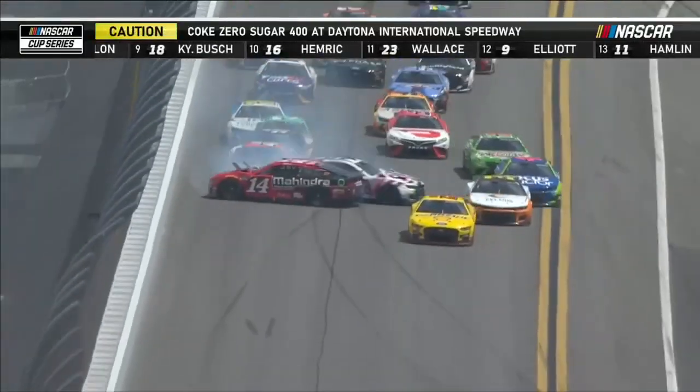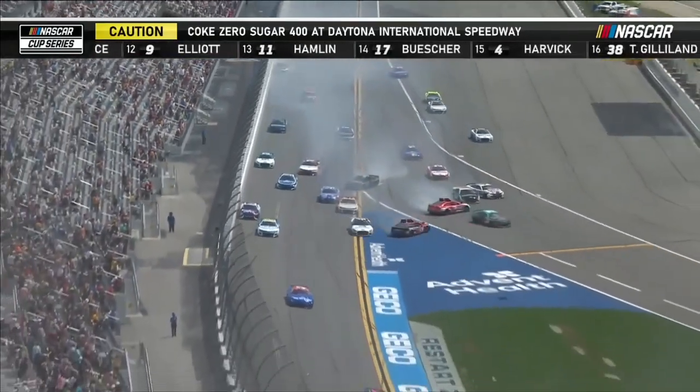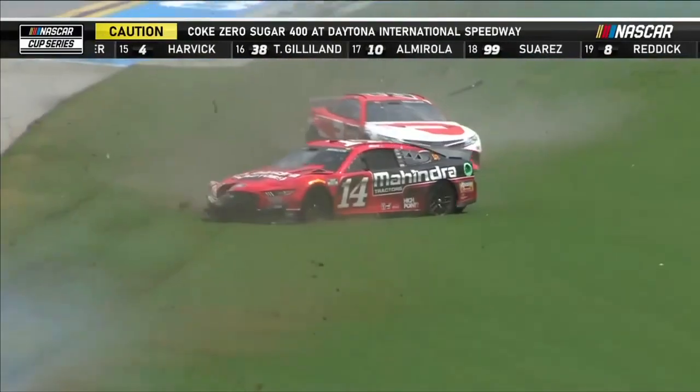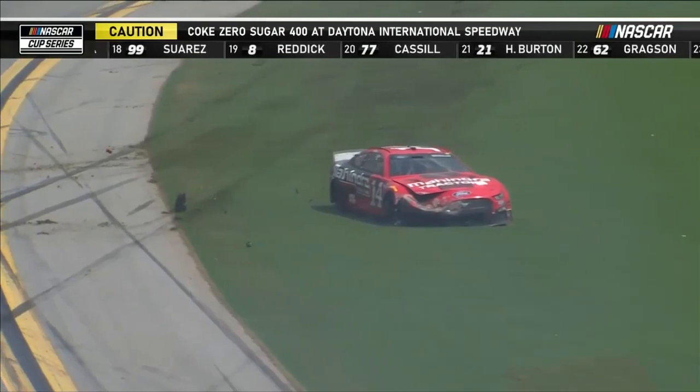Pushed out. Oh, into the wall he goes. And they'll collect more cars behind. The 14 stays on the ground. Brake, hold the brake, hold the brake. You can see it happening as he was coming around, Bubba Wallace with contact right there.